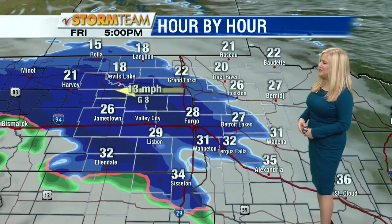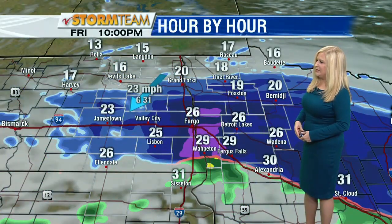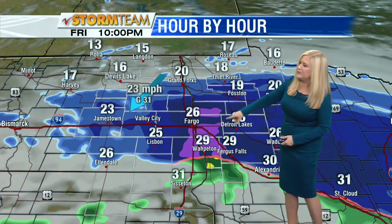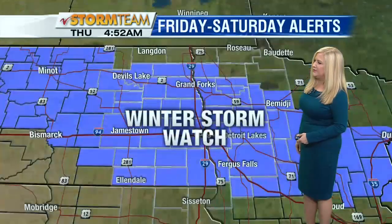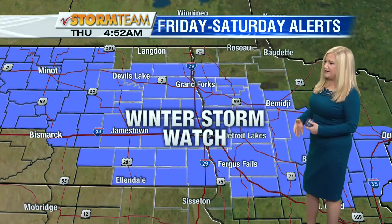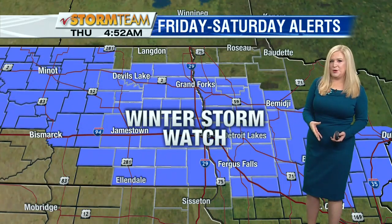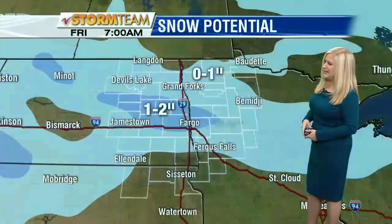I know a lot of people are probably hitting the road at that point for your Easter destinations, and you're definitely going to want to make sure that you're paying attention to what's going on with the roads and the weather before you head out the door. And here's a look at 10 o'clock tomorrow night. Some pockets of heavier snow in purple here, right in the heart of the Red River Valley, including Grand Forks and Fargo. So there is a winter storm watch that will be taking effect tomorrow afternoon specifically, and into the early morning hours on Saturday.